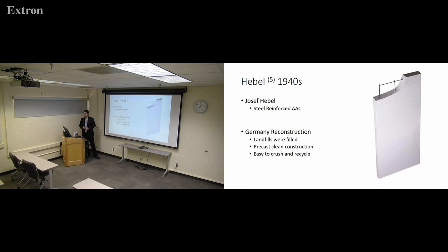Then in the 1940s, another very important person came, whose name was Joseph Hebel. He added reinforcement to cellular concrete, making it more feasible for a lot of structures. Actually, Germany was reconstructed with a lot of cellular concrete because the landfills were completely filled with waste from construction, from demolition, from the war. So they needed a new material that didn't generate a lot of waste and could also be recycled. That is the reason they used cellular concrete.